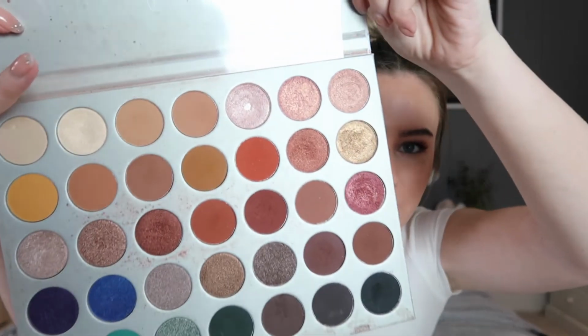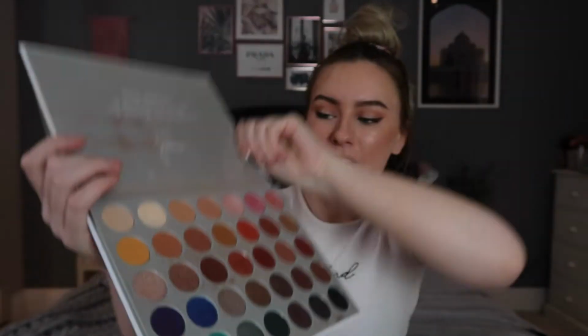I like it because it has so many colours in, but they're all really wearable, and then it's got a couple of brights in there if you feel like being adventurous, but it's mainly just wearable shades. My most worn shade is, you can see the light pink one that's hit pan. I love all of the tans, crease colours. It's just a great palette, and you can see by the state of it that it's rather well loved.